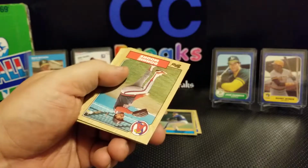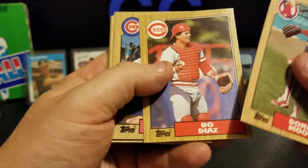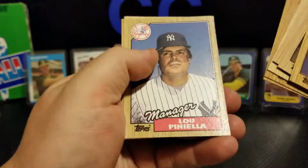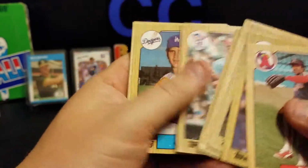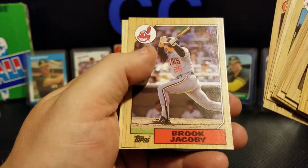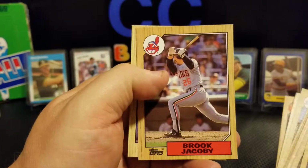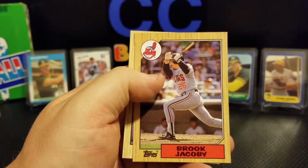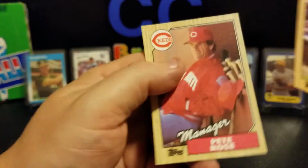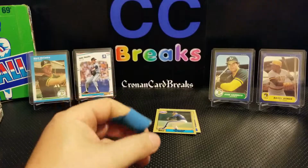There's the gum again. This gum's making a mess. Randy Bush. Wow. Brooke Jacoby. I am originally from Cleveland, Ohio, so a huge Cleveland Indians fan. I went to my first game with my dad, and it was in 1987. We saw Roger Clemens face Tom Candiotti. There's a Pete Rose manager card. And sat right behind home plate. That was awesome.